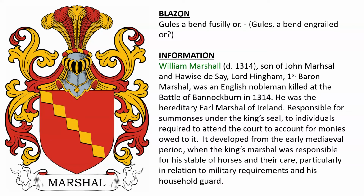Now, this position or title was responsible for individuals who needed to pay money to the king. He was in charge of ensuring that that happened, and it developed from an earlier period where the Marshal was responsible for taking care of the horses in the king's stable.